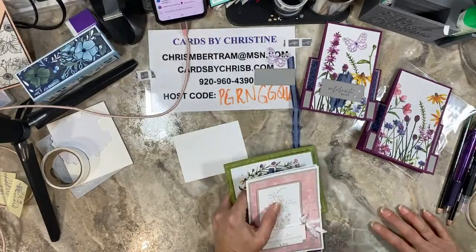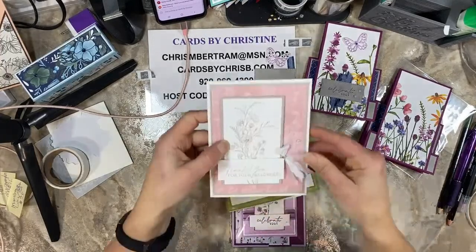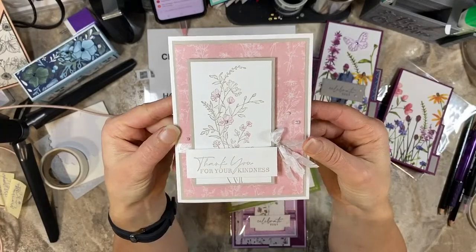Diane Bogenhagen and I designed these cards for the Let's Just Stamp featuring Dainty Delight. This is one of the cards we're going to make for Let's Just Stamp. It's later in the month.